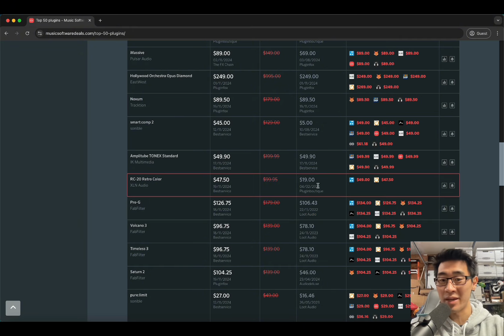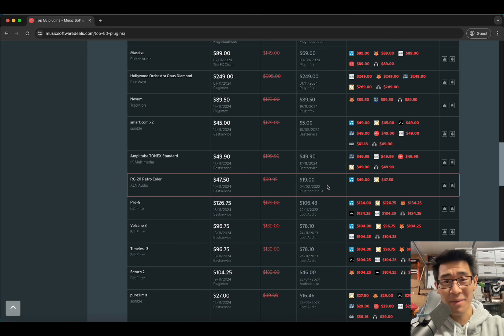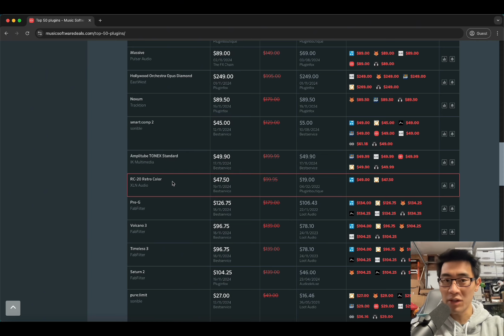You can see some of these plugins are crazy. Like RC20 was $19 back in 2022. I don't think it's going to come around again. I think it's going to stay like a pretty solid $100 plugin because it's popular and they know they can sell it at the price that they're asking. So that's another one I really recommend if you don't have it already. RC20. A free alternative would be Izotope Vinyl. It's a good tape emulation plugin you can throw on as an effect. This gives you more control, but I do think that you can get away with something a little bit cheaper if you are strapped for that.